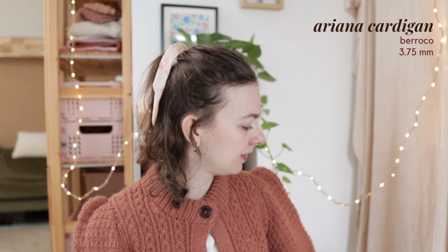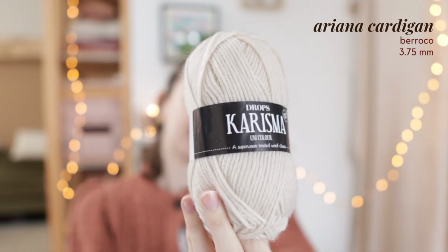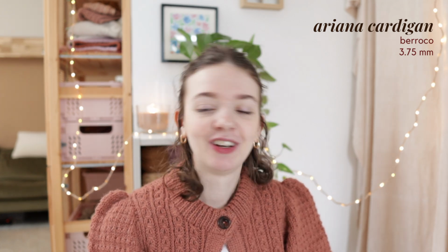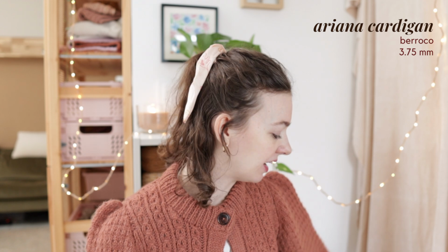And I'm making it with my main color as Drops Charisma in a cream color. I had this in my collection and it seemed like a really nice neutral, and it's a superwash yarn, which I don't absolutely love, but in a crochet project I think it's perfectly fine. And then for the granny squares, I'm doing a lot of special yarns together, and I think that will be a really nice memory of this holiday. I'm not planning to finish this during the holiday because it's only a week and this is a really big project, but I think it will be fun to work on it there as well.